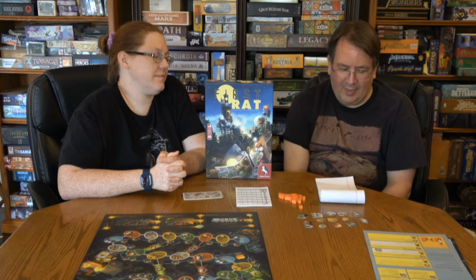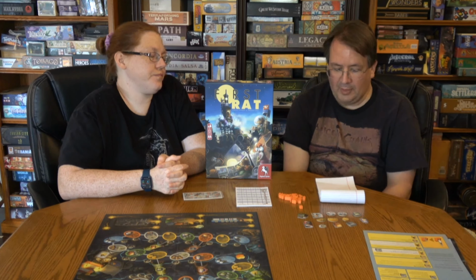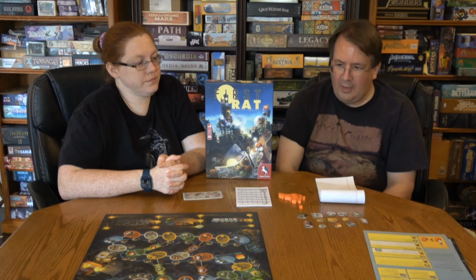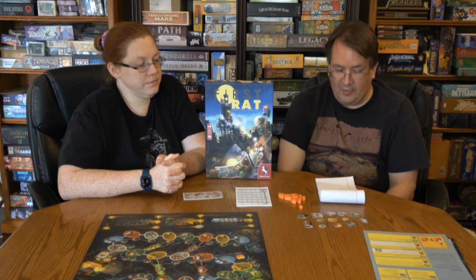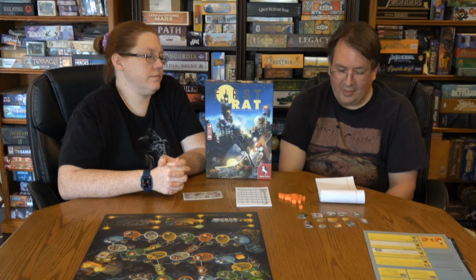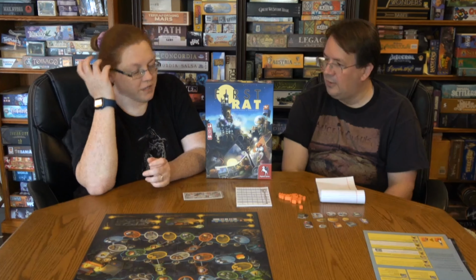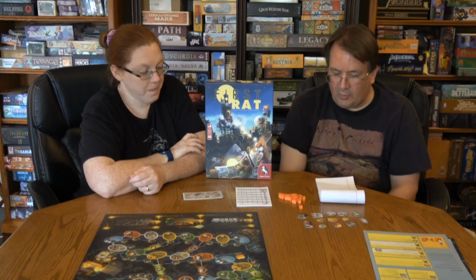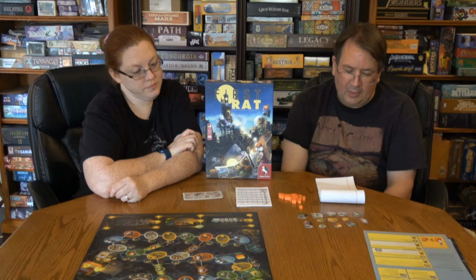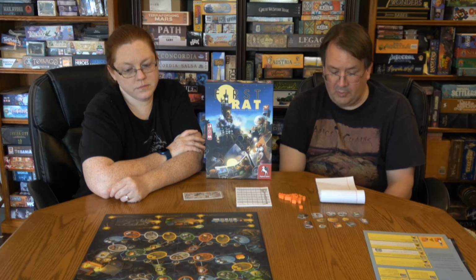It's a 2022 release, and its Board Game Geek rating is 7.7. Board Game Geek rank is 3059. It is a 1 to 5 player game, 30 to 75 minutes in length, age 10 and up. This is the recommendation. We played it with Sarah, and she played fine. Designed by Gabriele Aziello and Virginio Gigli. Art is by Dennis Lohausen. It's published by Pegasus Spiele, as we mentioned.